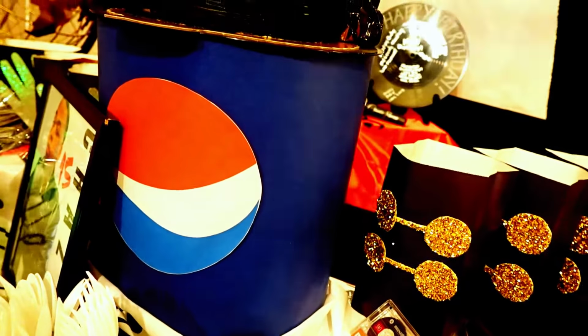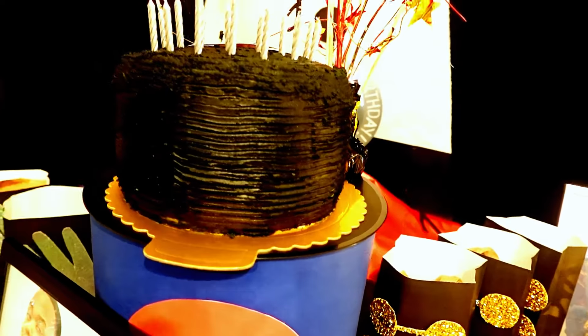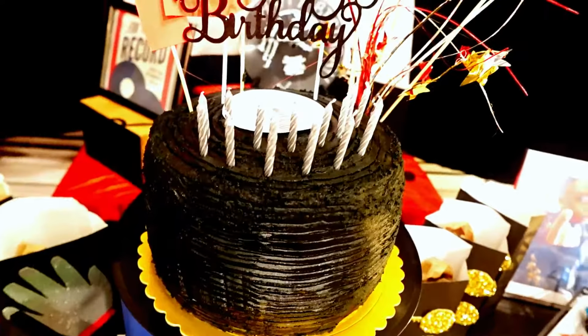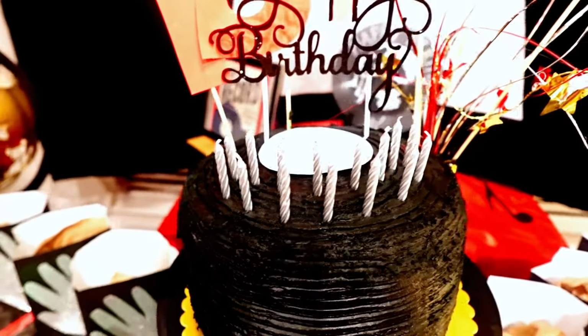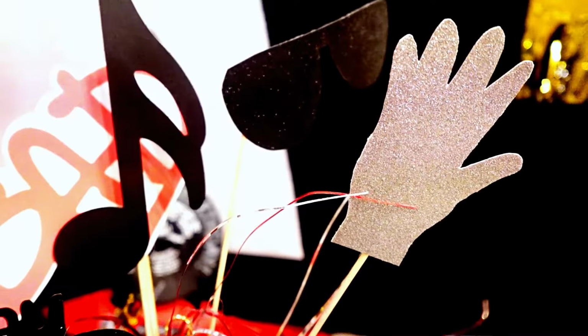Alright, now, so you guys are seeing the Pepsi logo can. So I had a can and I made a giant can so that the cake could actually sit on top of it. And I just printed out the Pepsi logo. So the cake here, I made everything on it. I made the cake toppers. You know, you have to have the silver glove, the glasses, the music note, even the bad sign. And of course, I had to put the 15 on top.